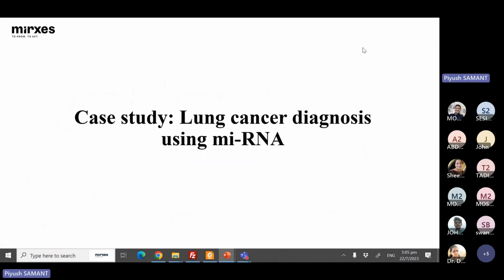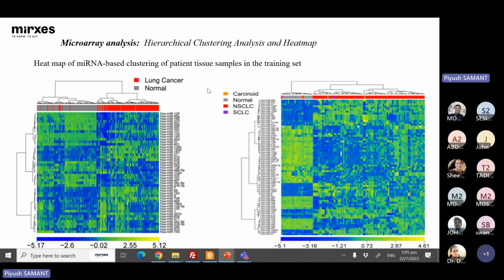The first case study I am going to present is about lung cancer diagnostics. It's a very simple thing. We extracted the microRNAs from the plasma sample, and then we performed heat map clustering on it. It's an unsupervised kind of application. In the first phase, we cluster our data into cancerous and non-cancerous, or lung cancer and non-lung cancer cells.